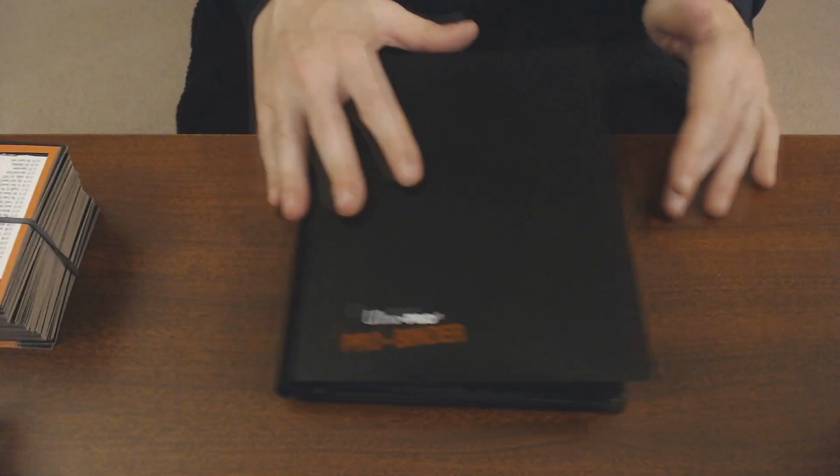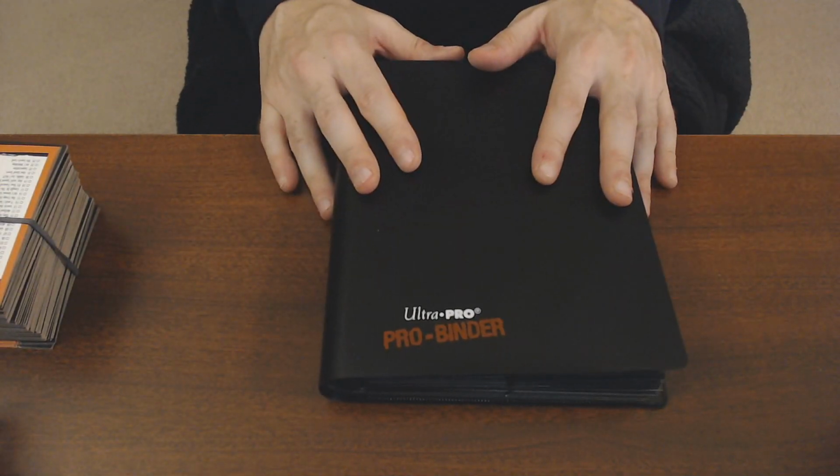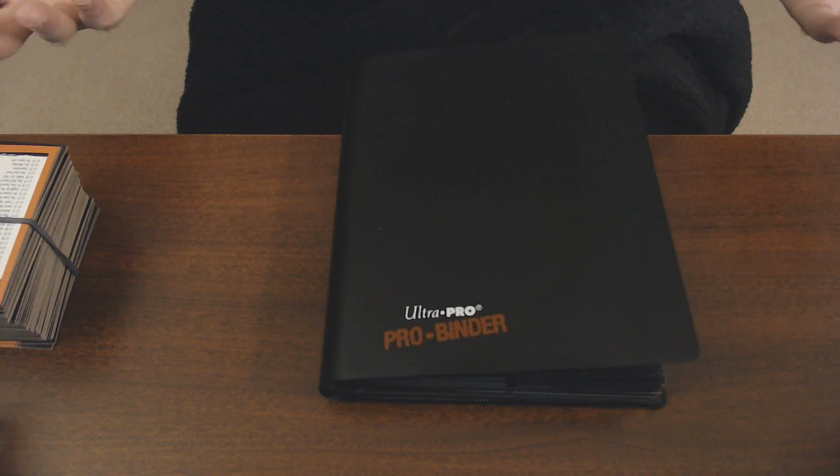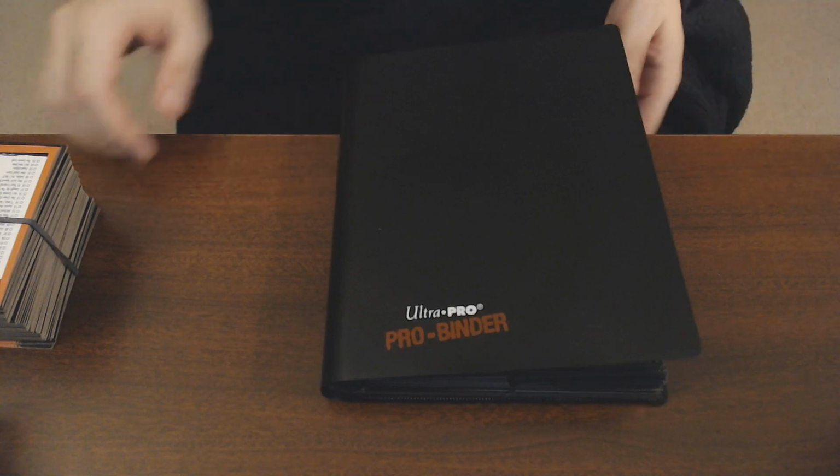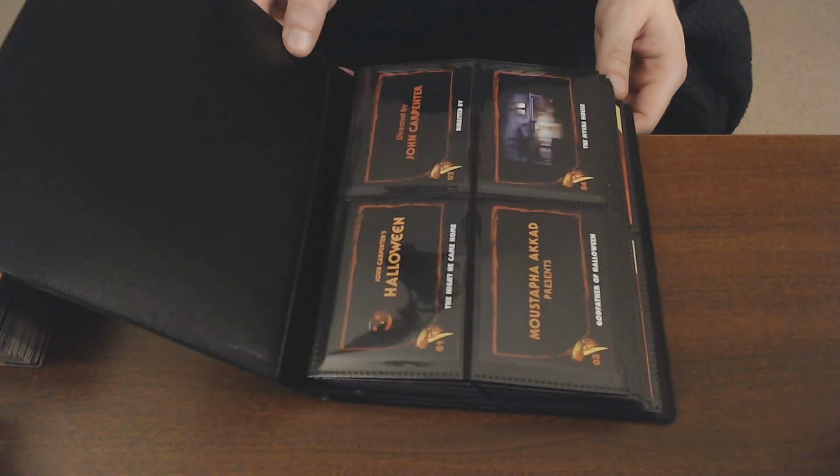Yeah. Pretty cool stuff. So anyway, I bought this protective binder because I didn't have one and I wanted to put all the cards in one. So I picked this up on Amazon for like, I don't know, $10 or something like that. And I put them all in here.